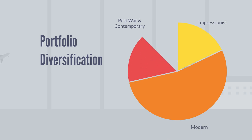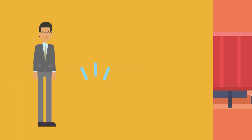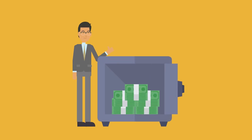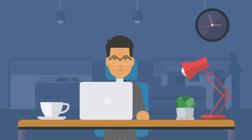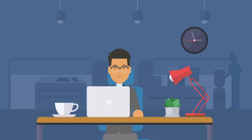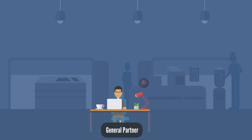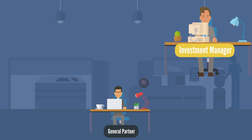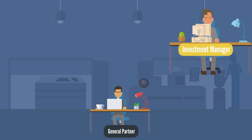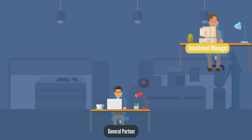The manager strategically diversifies the portfolio and actively manages the assets to preserve the capital and produce attractive rates of return, applying expertise and econometric analysis. Like any investment vehicle, art funds have a familiar structure comprised of a general partner with the overall authority to act on behalf of the business, and an investment manager who advises the general partner in matters of management functions such as evaluating, safekeeping, and disposing of the artworks.